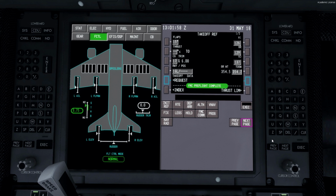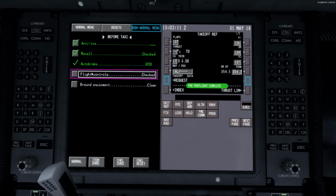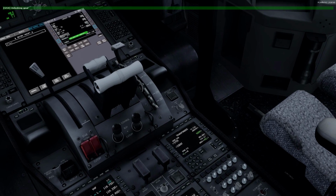When I was pressing the buttons to begin with, I didn't think that they were doing anything, but it's because it takes quite a few seconds for it to actually start working in this aircraft. With it being such a big aircraft, it does take a while. So checklist, we've done the recall, flight controls have been checked, and ground equipment. We'll say that that's clear even though it's probably not. Flaps need to be set to 15.